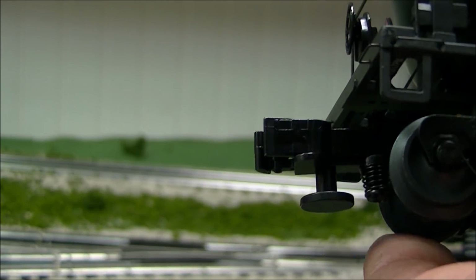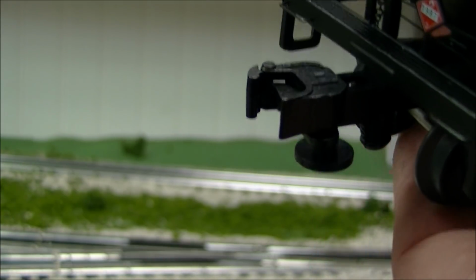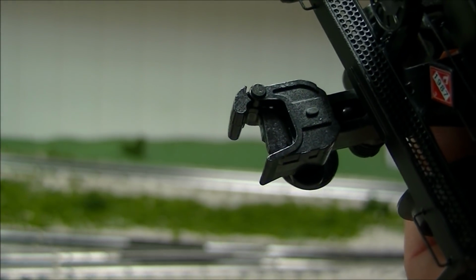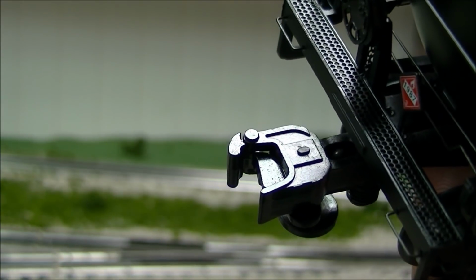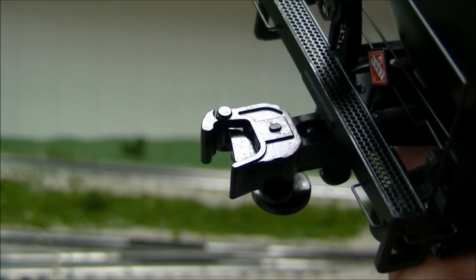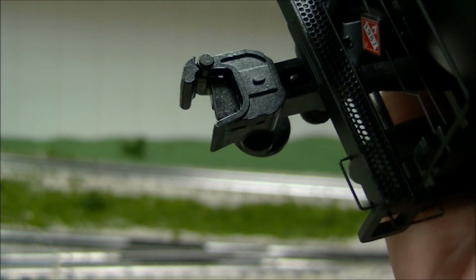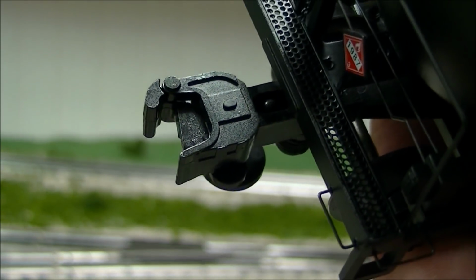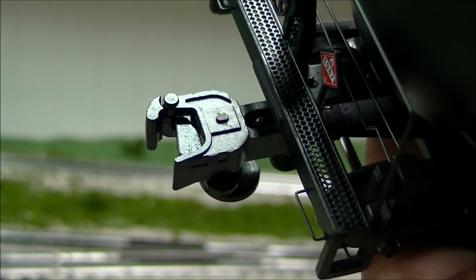So let's talk about couplers. This is your typical Lionel coupler. Lionel did a good job of putting all the safety features into his tank car, except for the coupler. Not many manufacturers do put the correct coupler on a tank car, and I will explain that here in a minute.